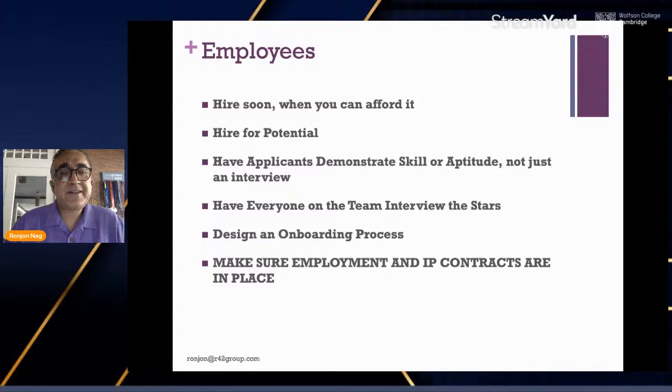Employees, there's always the question of how many you should hire. As quickly as possible is usually as many as you can afford.